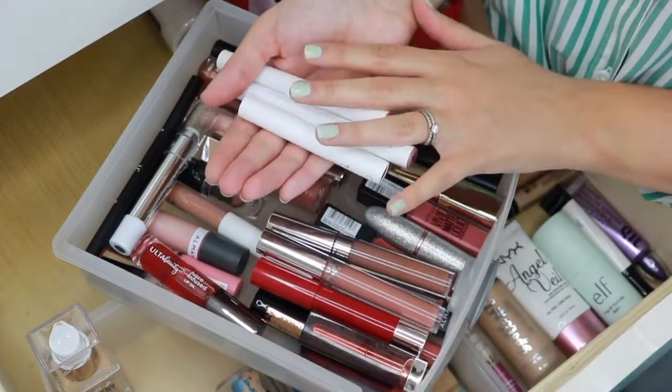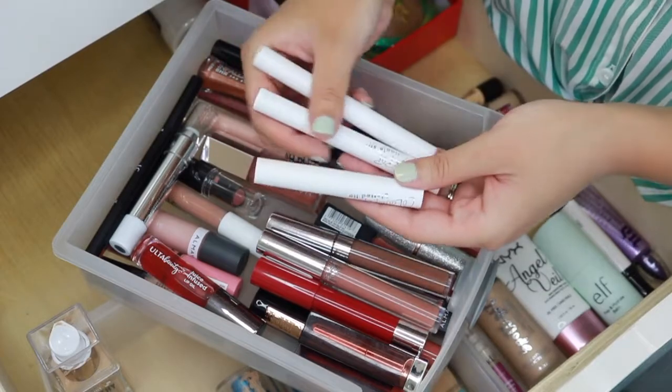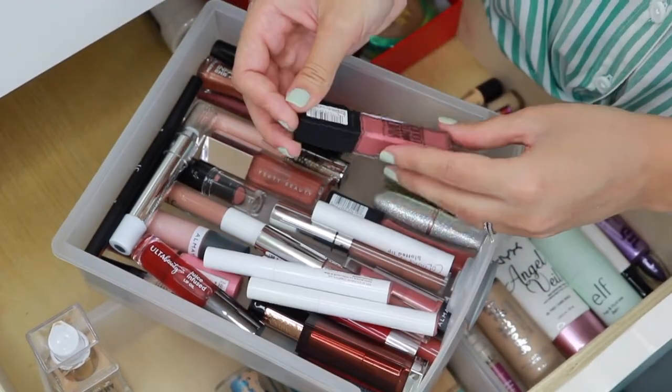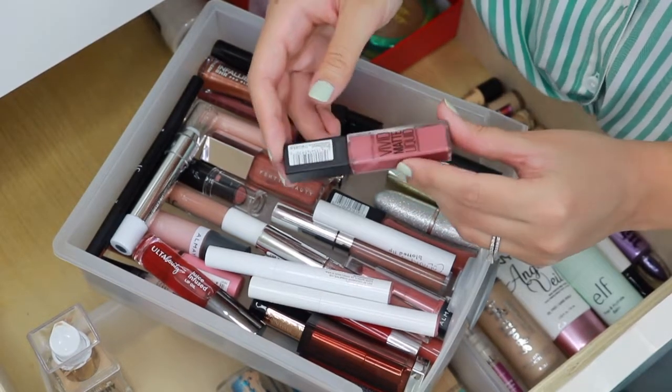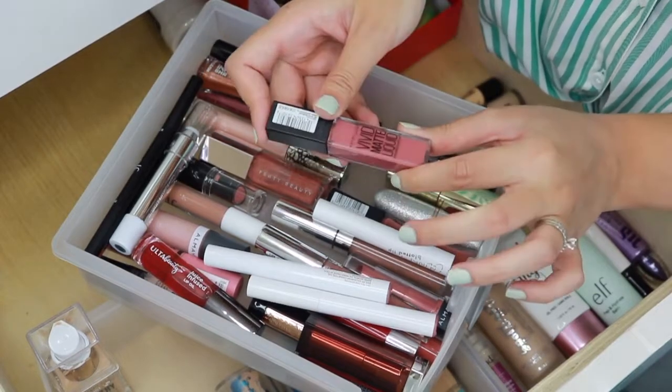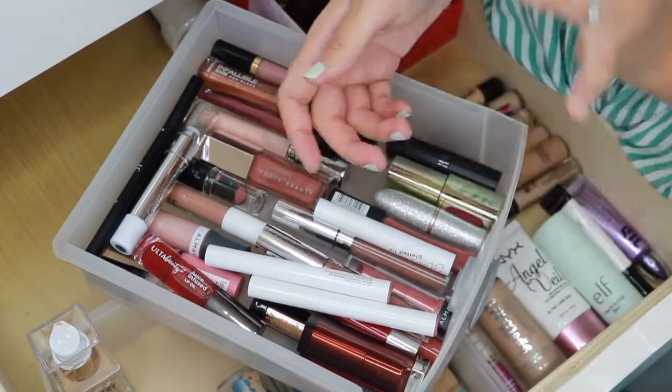I love these ColourPop lipsticks, by the way. They're all amazing. I have 2 of the lippy sticks and 1 of the blotted lips. The blotted lip is in Sucker. I love it. I'm going to be getting rid of this Maybelline Vivid Matte Liquid Lip. This is in the shade Nude Flush. Beautiful, beautiful shade, but I just don't ever reach for it. Honestly, never wear it, so I'm going to get rid of that.